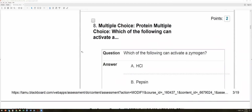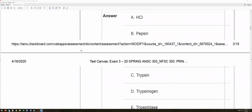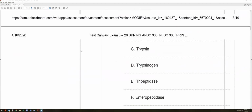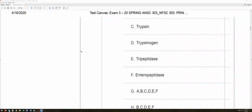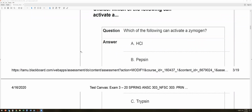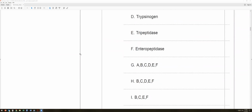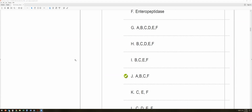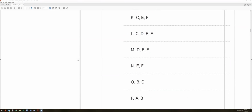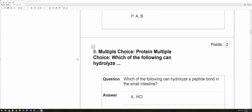So, which of the following can activate a zymogen? HCl can activate a zymogen, pepsin can activate a zymogen, trypsin can activate a zymogen, and enteropeptidase can activate a zymogen. So I told you the last time we did one of these, you should make a little matrix or a little grid to check off or circle the ones that are true. So A, B, C, and F are true. So A, B, C, and F. So J is the right answer. I guess it's going to be checked for me. So everybody good there? If not, speak now or forever hold your peace.